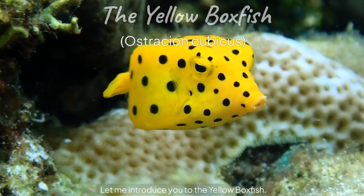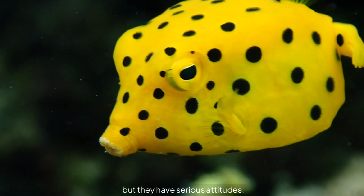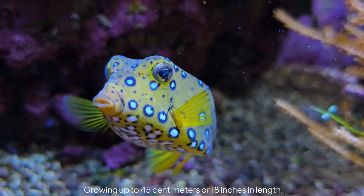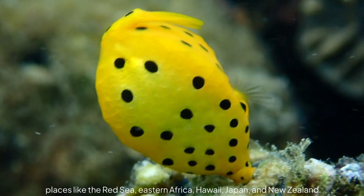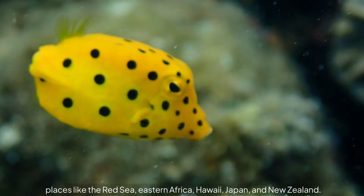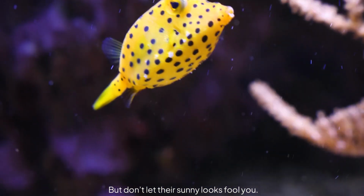Let me introduce you to the yellow boxfish. These little guys may look like the happiest critters on the reef, but they have serious attitudes. Growing up to 45 centimeters or 18 inches in length, they swim around in the warm, shallow waters of the Indo-Pacific, places like the Red Sea, Eastern Africa, Hawaii, Japan, and New Zealand. It's like they've handpicked all the best vacation spots. But don't let their sunny looks fool you.